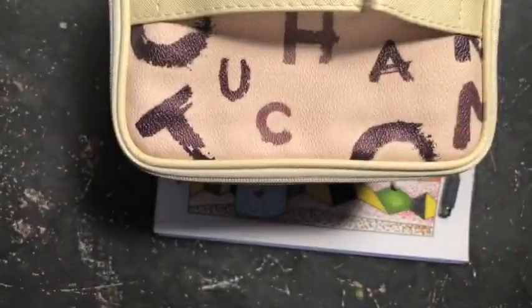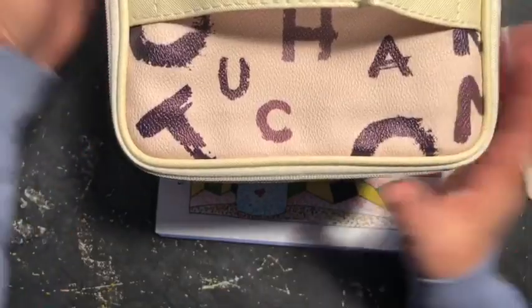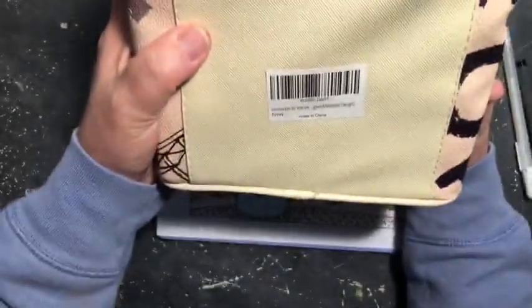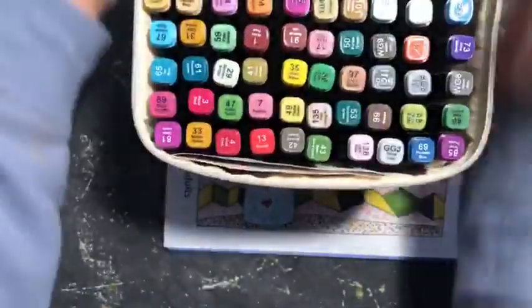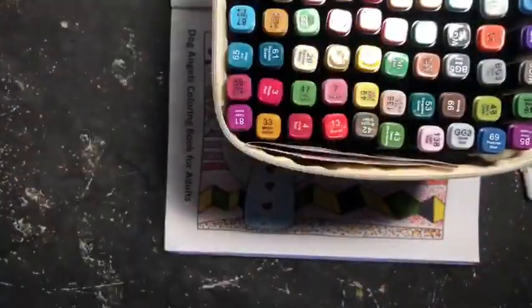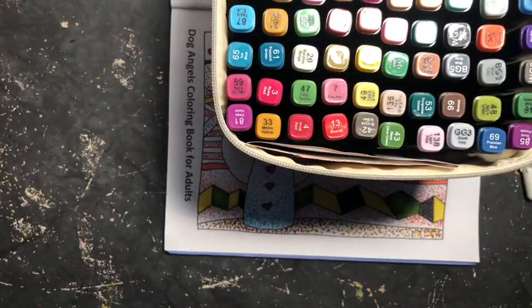So, okay. This one is the 80 pack, and this one is called the animation set. Let's pop this open, and you can see the colors that are on here. This has white. The other one does not. Interesting.